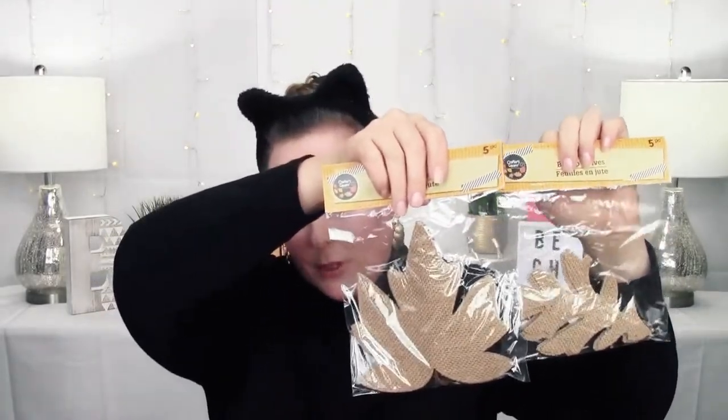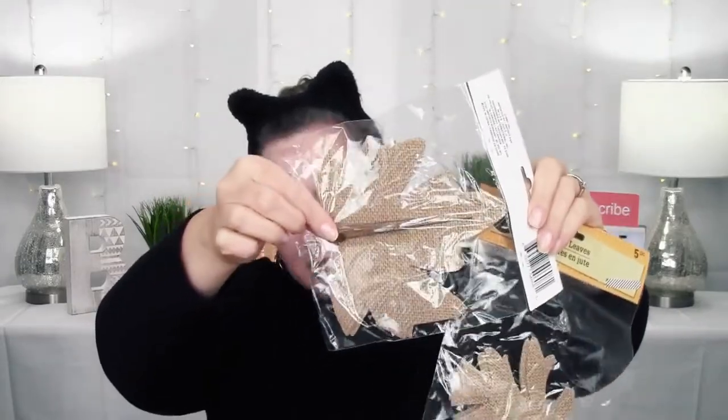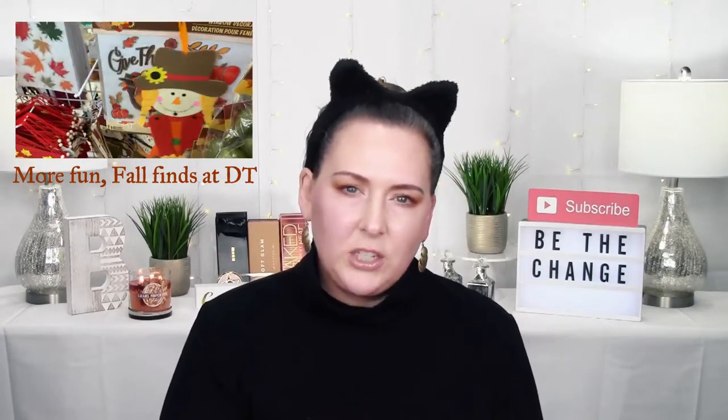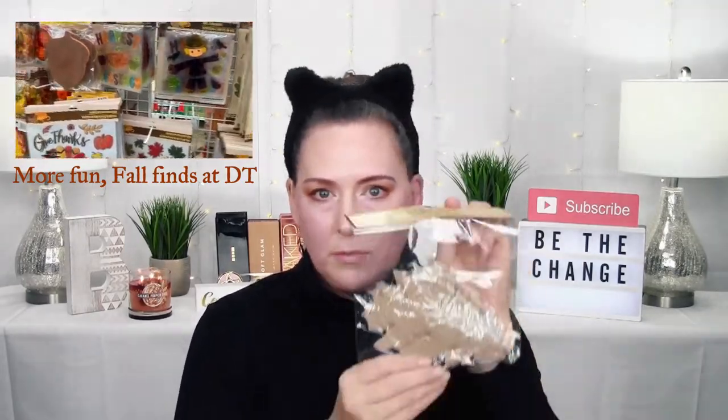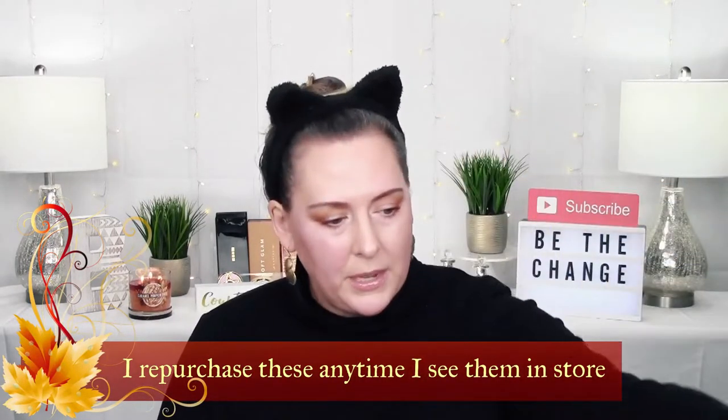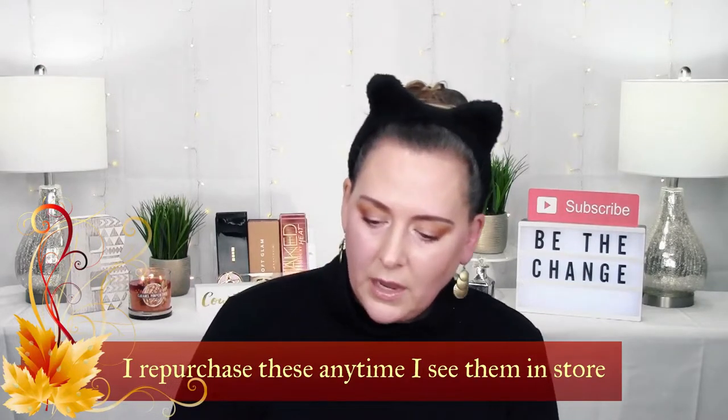And I was super excited to find these burlap leaves. I'm sure you guys have seen these already. I picked up the oak and the maple, and they've got these really nice wire stems on them, so if you're making a wreath, you can wrap it around, you can attach it to anything. They're really nice. I mean, these are another favorite find of mine. I think they're amazing. I think they're really going to be great. I picked up a lot of those because those will get used a lot in my projects.